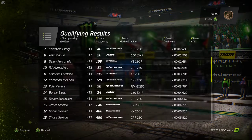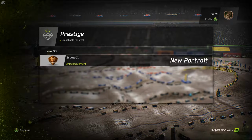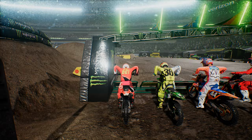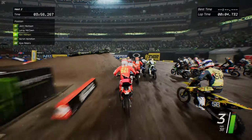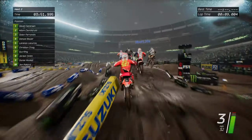So can Hillman win his heat and make it through to the main event? As for reaching level 90, you never guess what you get as a portrait. A bronze 9. So here's Hillman at the inside alongside our man Smith, as he revs at the edge, waiting for the gates to drop. Gets underway. Ooh, just gets muscled out. As he takes a very cautious approach to the first couple of bumps.